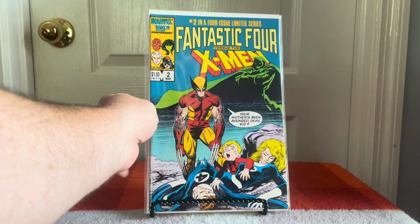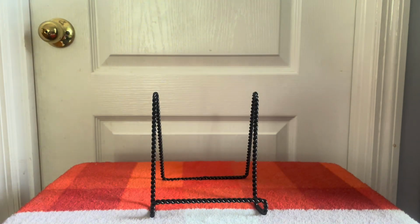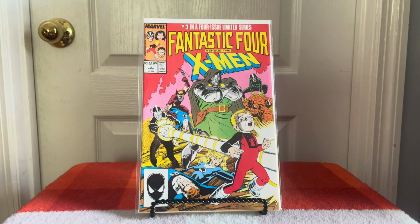Here's a fun crossover. This is Fantastic Four versus the X-Men. Really cool cover here. Really like Dr. Doom in the background, snickering as Wolverine has apparently killed Reed Richards and Sue Richards. Next book is Fantastic Four versus X-Men number 3. Apparently Reed and Sue are still down, and now the X-Men appear to have been maybe mind controlled. I'm not very familiar with this series. I'll still need to track down issue 1 and 4 of this, but it's not looking too good for the FF here.